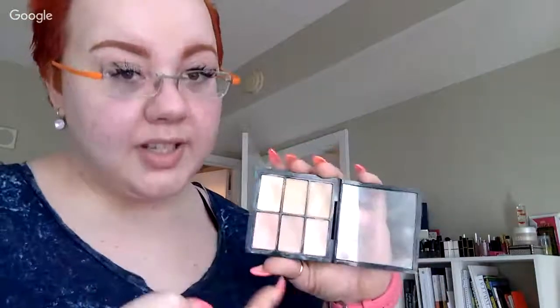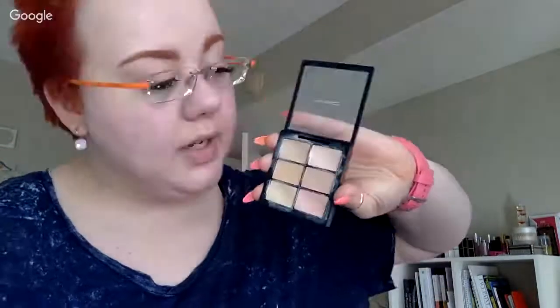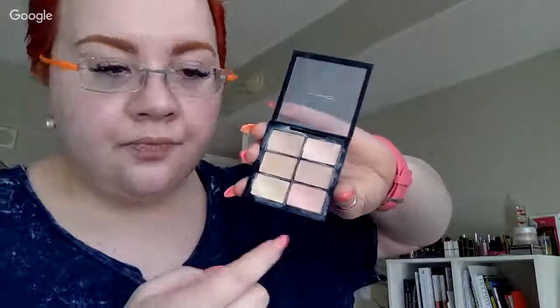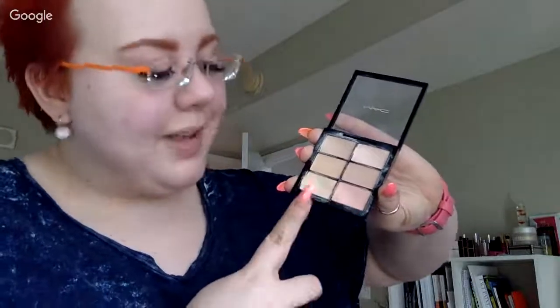First one is from, of course, MAC. This is a palette. It's not a pro product, so you can probably get it much more easily than a pro product, but it has pro products in here. So the ones that I'm interested in talking about are the pale yellow and pale pink. So this is for a paler skin. This is W10 to give you a reference. So they are pretty pale. So we have pale pink and pale yellow.